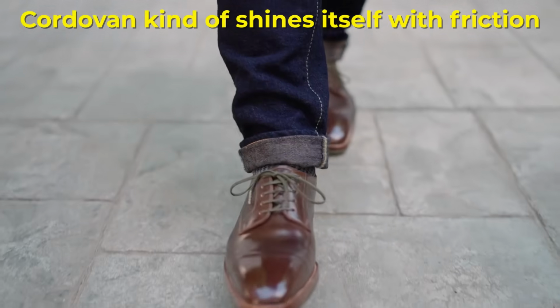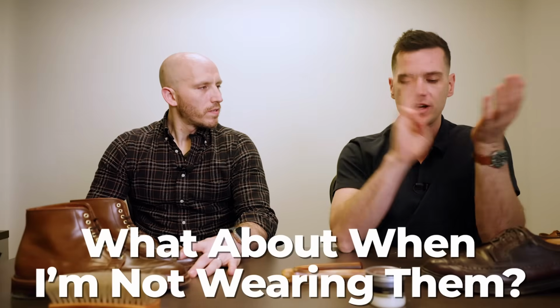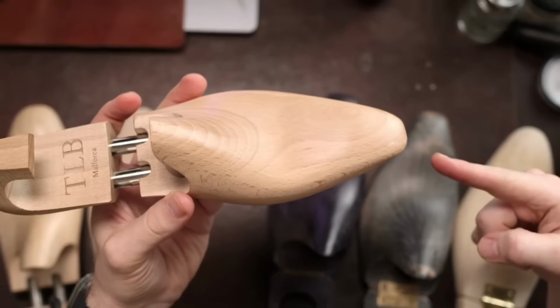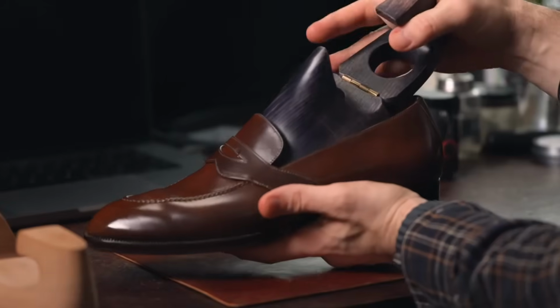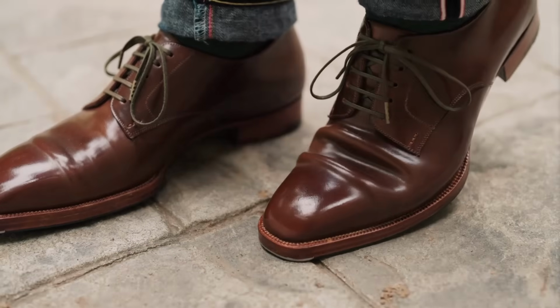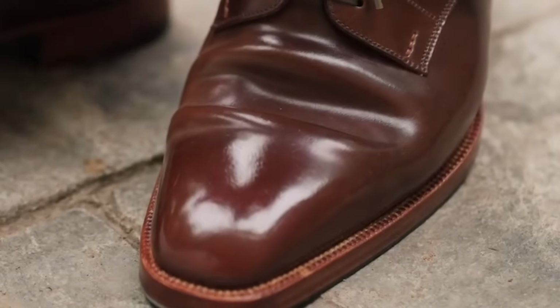First of all, we're gonna get into conditioning and polishing as well, but first I wanna get into storing. What do I do with them when I'm not wearing them? Shoe trees are definitely recommended, and they'll really help maintain the overall shape. They also absorb some of the moisture from wearing the shoes all day, or if you wore them and it rained or in the snow.